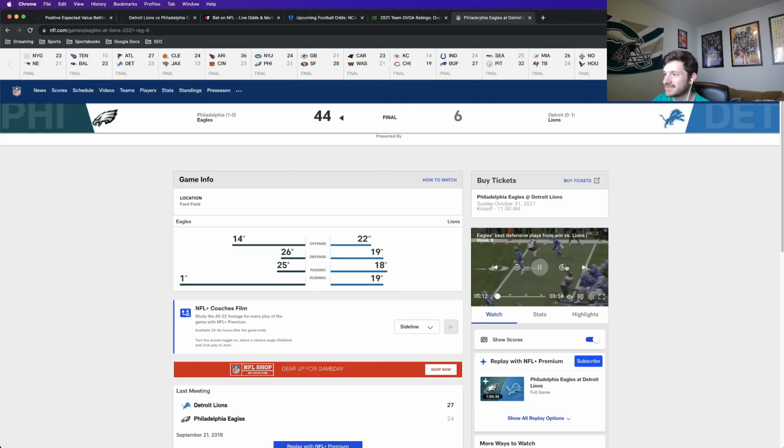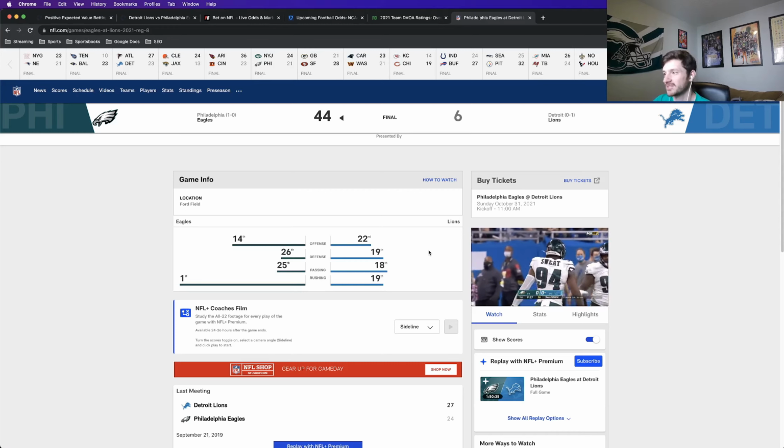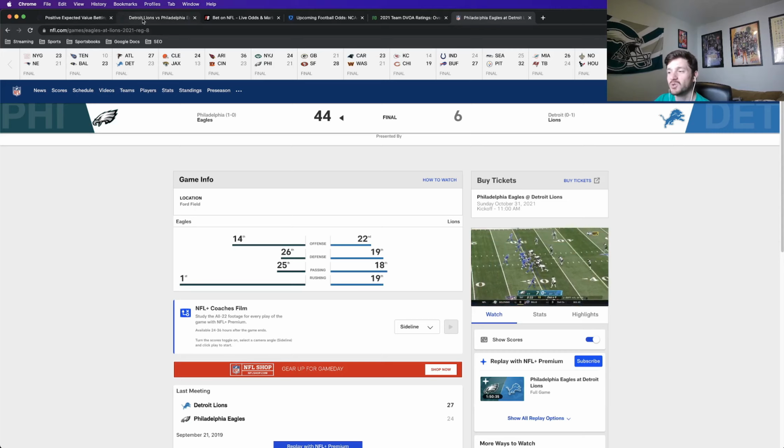But I will say the type of quarterback that Jared Goff is, is the type of quarterback that the Eagles generally struggled with. A quarterback that gets it out quick, that's more precision based, is what killed the Eagles last year. Now, obviously, the Eagles crushed them last year, so I'm not going to say that they struggled versus them, because they didn't. But the type of quarterback is what they struggle with. So all in all, I do like this one going over.